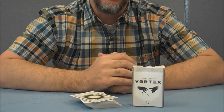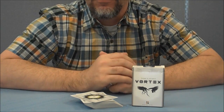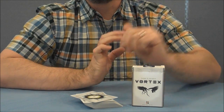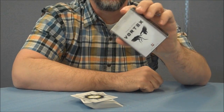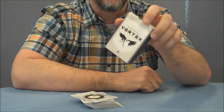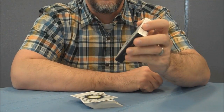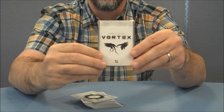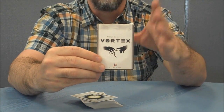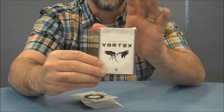This one is going to be for a deck that was a Kickstarter deck, came out in December of 2011, and it is by Aether Cards. Aether Cards is a little company that was put out by Alexander Isaacs. He made 500 of these decks, and if you notice on the front of the box here, it says Primum ex Aetheris, which is Latin, and it means first from the void or first from the sky.